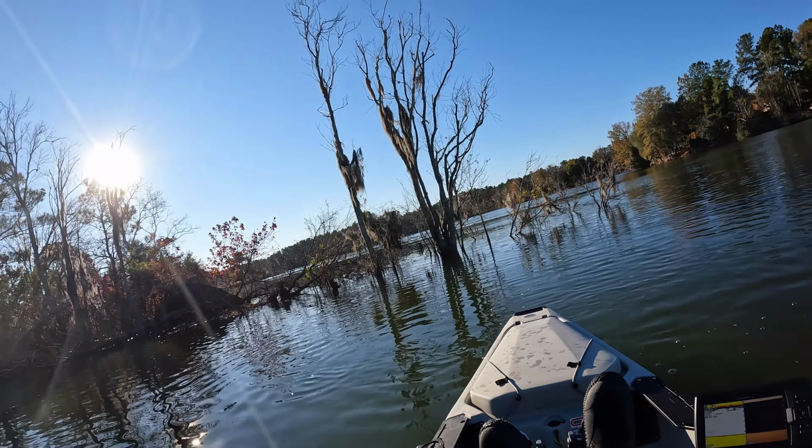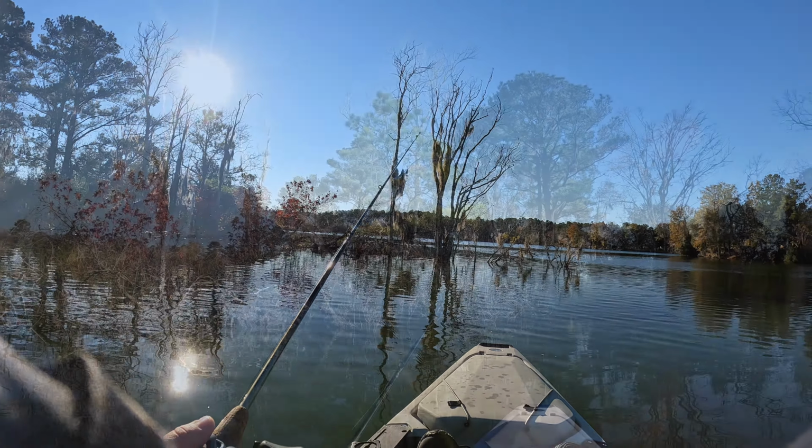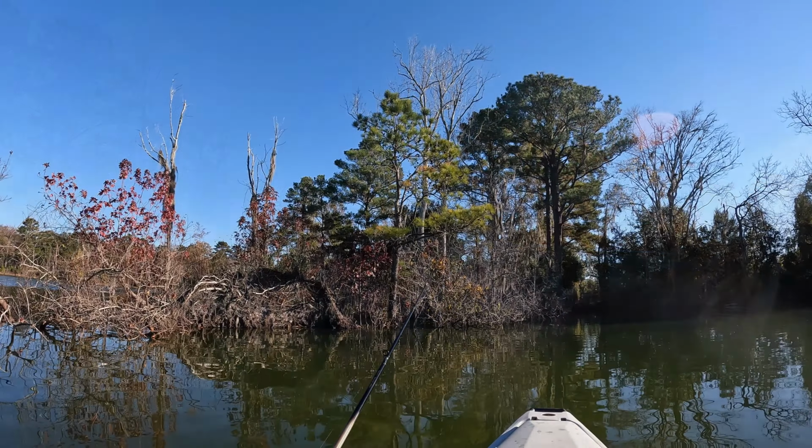This is like a point in the lake. There's a lot of structure here, a couple downed trees, a lot of trees growing in the water. So it's being pretty productive over here. I'm on two fish now. So we'll fish this area for a little bit more, and then we'll move on. This old downed tree, you can see the root system. That's the whole thing, and the tree fell over and it's sticking up there in the water. So I'm just banging off the back side of that and letting the worm hit the bottom. Letting this sink down.